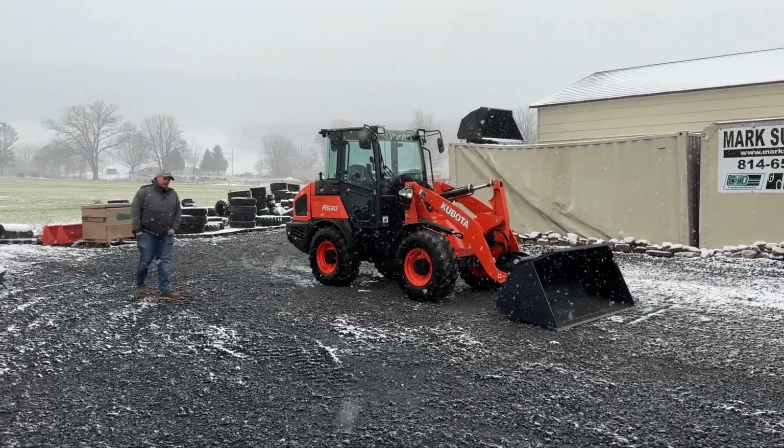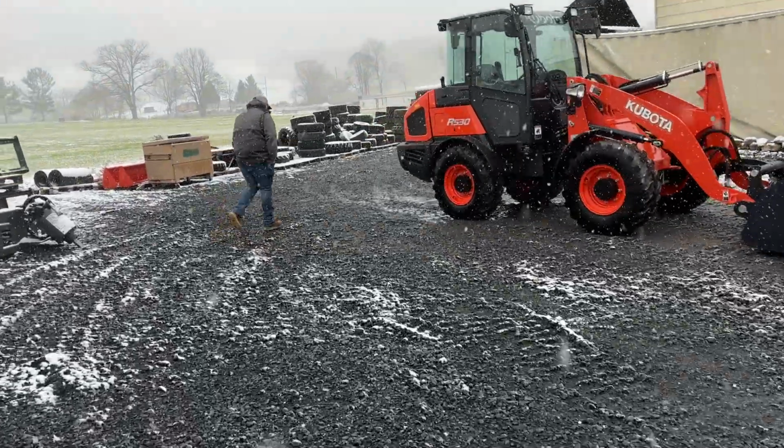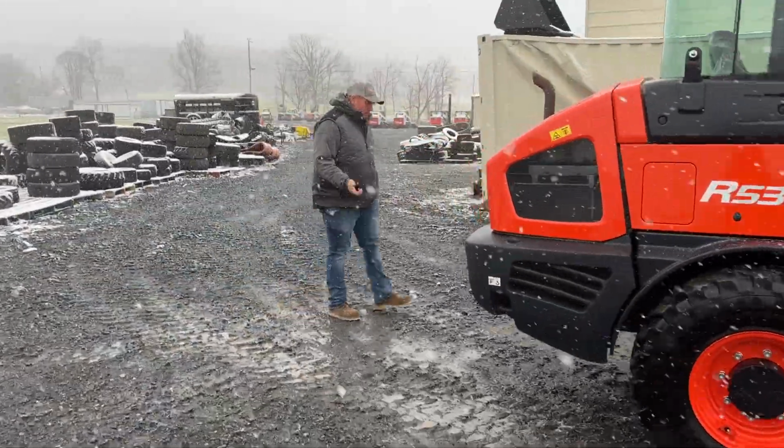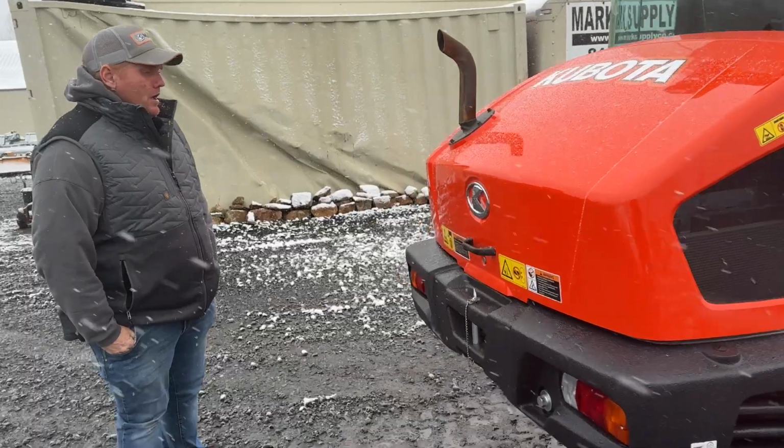So we're going to start here underneath the engine compartment. We're going to show you completely around this machine. I also have a 2022 540 for sale. That was the first 540 I bought.